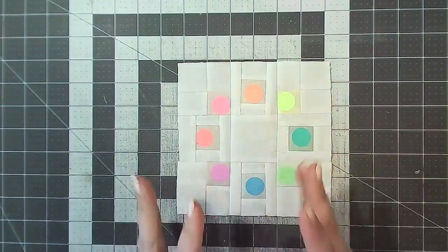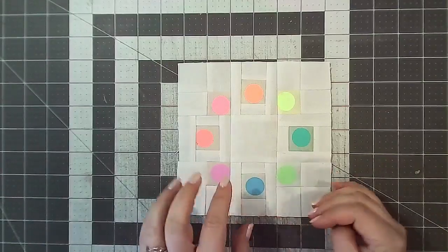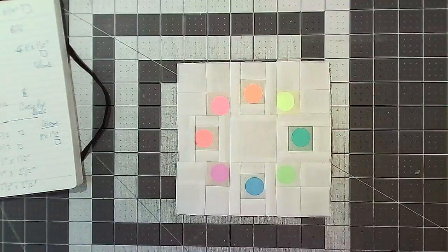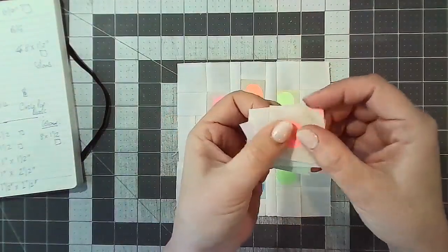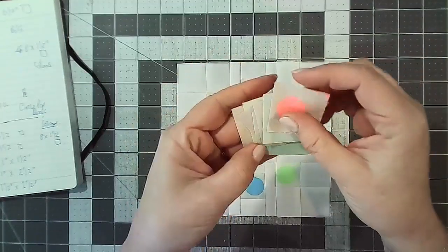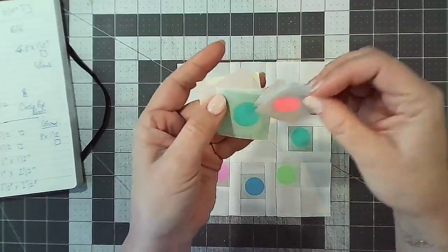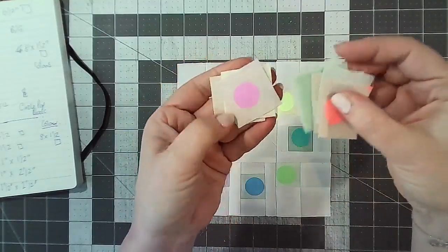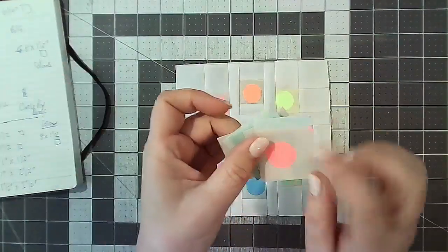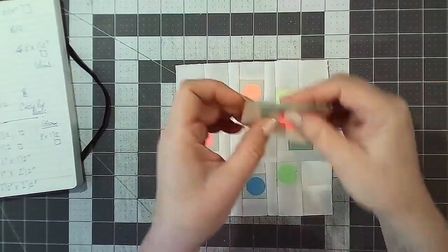Okay. And just hopefully some hints and tips about thinking about it and about getting it right. So for this little block, you're going to need 8 1.5 inch squares in any colour. As you can see, I've used the circles, and that one's a bit off centre, but I'm going with it. I'm using them up. But this block would look beautiful in any colours. So you need 8 1.5 inch squares in a colour.